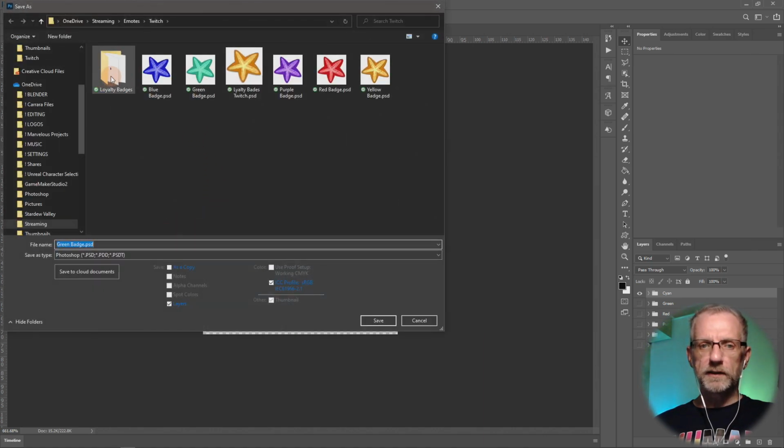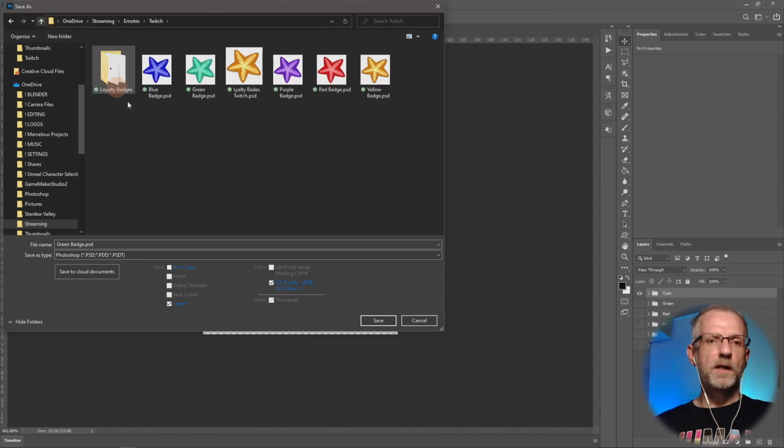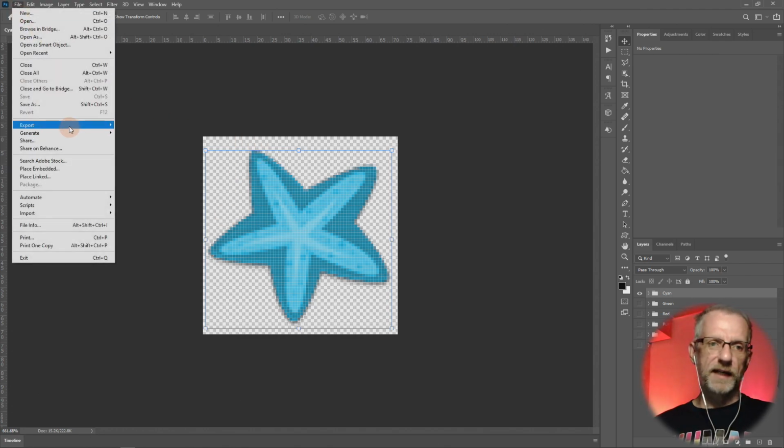Green badge and inside loyalty badges. What do we have here? We have a cyan folder. Oh my goodness. Okay, cool. So I'll call this one the green one. Fine. Left, right, up, down. Cyan, green, blue is all the same to me, isn't it?